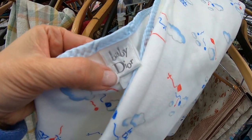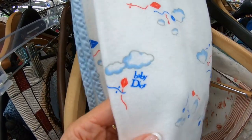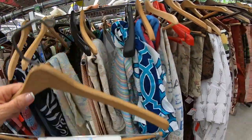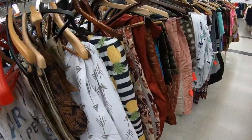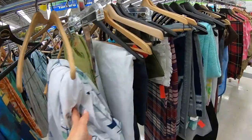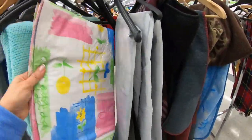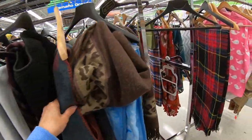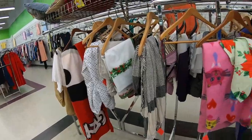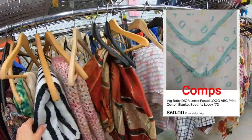Baby Dior. If you find these swaddling blankets or receiving blankets, you definitely want to check the condition, but absolutely yes, this will go right in my cart. Any high-end luxury designer that puts out baby items, that's where my exception is for picking up baby things. I have found Gucci Baby, I'm trying to think of who else, Chanel. I have found some Chanel items. I didn't even realize Chanel made baby items, and I don't know if they're that plentiful. And Dior, I've found a couple of times and done quite well with it.